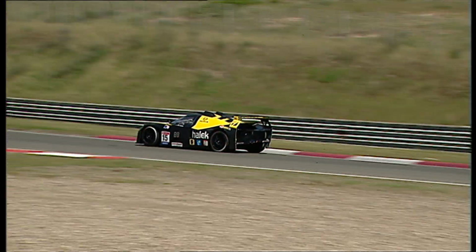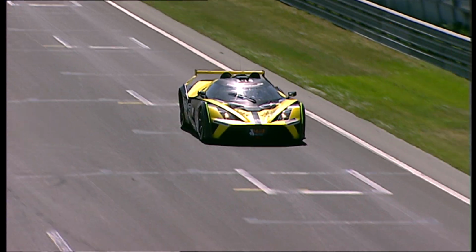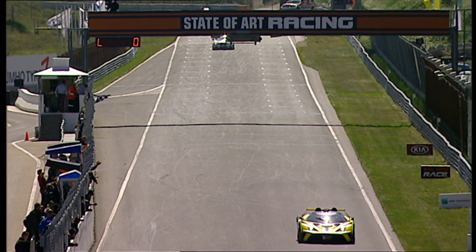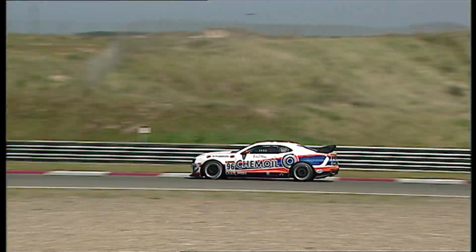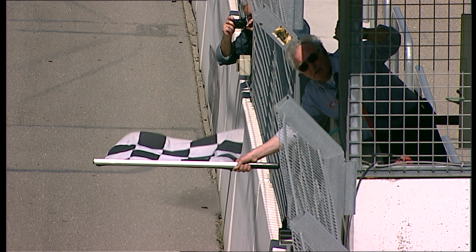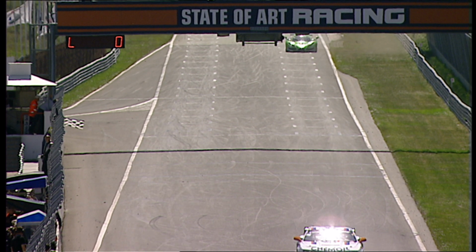Out of the final corner comes Sascha Halek. It's going to be victory again in Zandvoort for KTM. Yesterday Daniel Uckerman, today Sascha Halek and Peter Ebner claim victory. Double race winning weekend for the KTM team and for Zabatek from Austria. And here it's a second and third for V8 Racing. Jelle Belen ahead of Luke Brahms in the two Camaros.